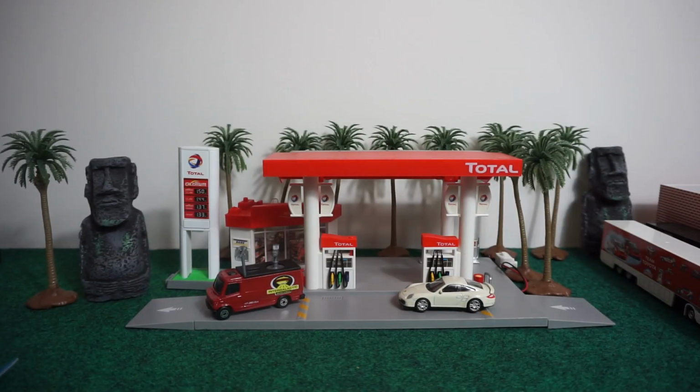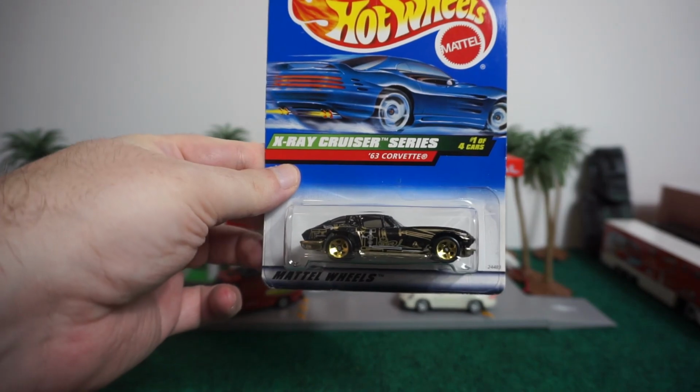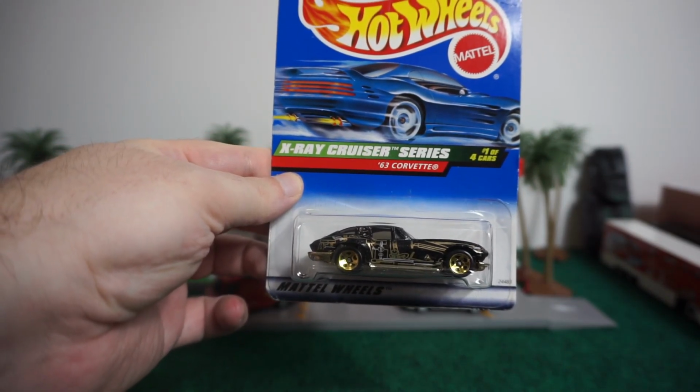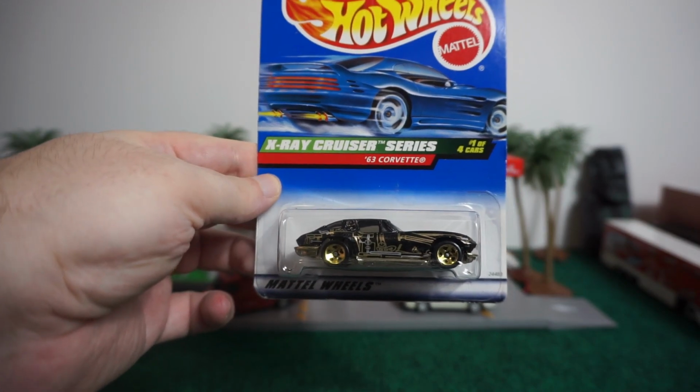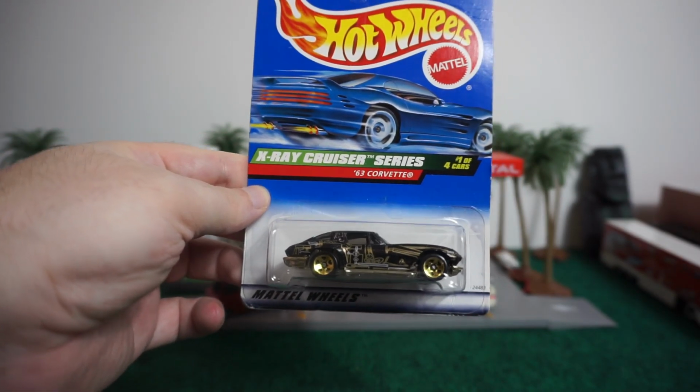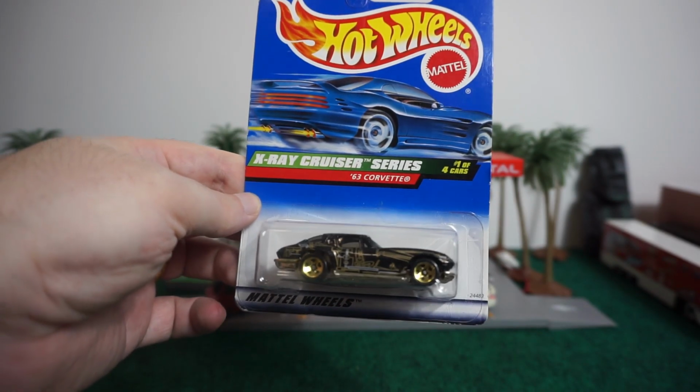The next one we will look at is kind of an older Hot Wheels, and this is the 63 Corvette. This one was sent over by Scott, aka Captain Blackjack Honor, quite a while ago. This was all for Jason. This actually came with the 32 Ford delivery when he sent that huge mail call over.